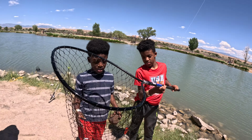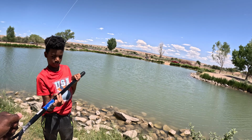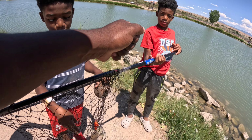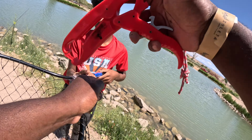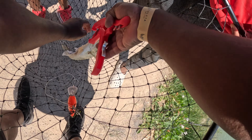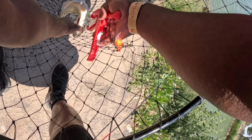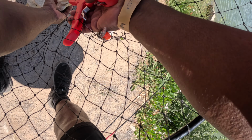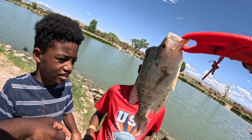Wow, he's pretty big. Grab the red one. He's big. Whoa, what's that? A crappie. That's with the crankbait here. Nice. I'm gonna grab them. Here we go.